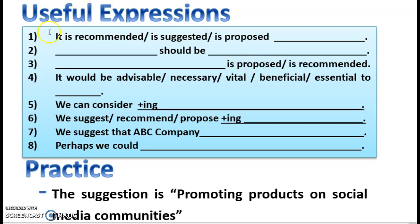Take a look at number one and number three, where the passive is used: recommend, should be, and then followed by a PP, is proposed. So the passive is used in expression number one to number three. Number four, it would be advisable. Necessary just means essential, like vital, important. Beneficial means favorable, a good idea, too.